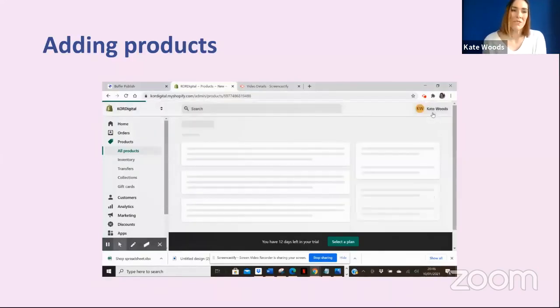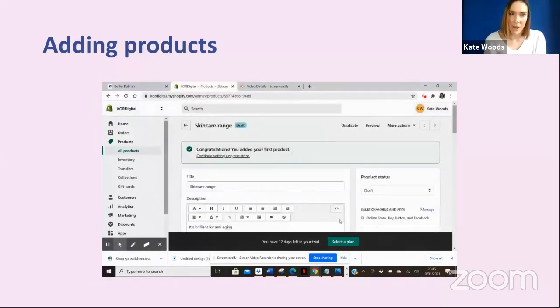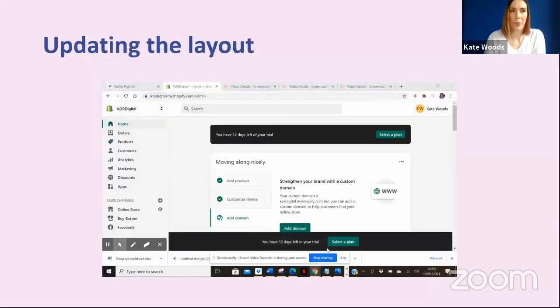Okay, so obviously that was just a really quick demo to give you a bit of a feel for uploading products. We can chat about it in more detail if you've got questions around it afterwards with Eve. So the next stage is updating the layout.